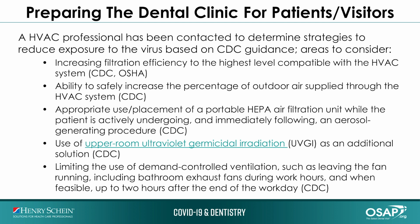And since I'm blessed to work in a hospital, those issues were already taken into consideration. We want to increase filtration efficacy to the highest level compatible with your HVAC system. This is a recommendation from the CDC and OSHA. Remember, OSHA can mandate. The ability to safely increase the percentage of outdoor air supplied through HVAC. That's through CDC. Appropriate use and placement of portable HEPA filters while the patient is actively undergoing and immediately after the procedure. And that is something that we're doing, especially for aerosol generating procedures.